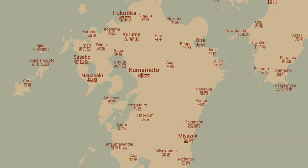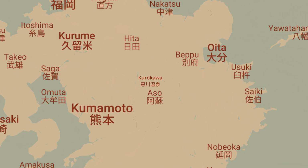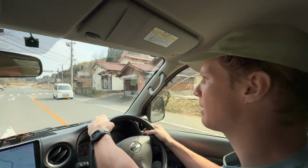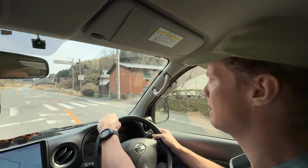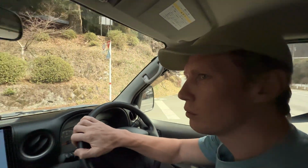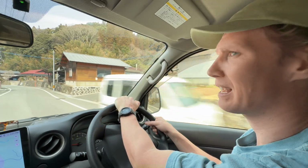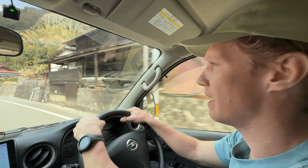So our destination today is Kurokawa. Kurokawa is an onsen town. It's one of many in Kyushu, which is known for its onsen. But we've chosen this one over some of the more famous ones in the hopes that it's a bit smaller and perhaps a little bit more traditional. But before we get there, we're going to make a little detour to Nabegataki, a waterfall just outside the town.